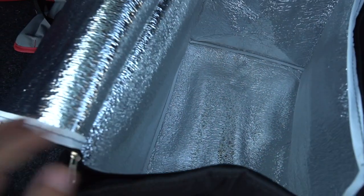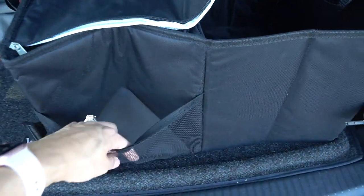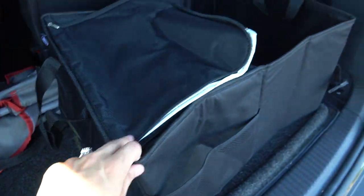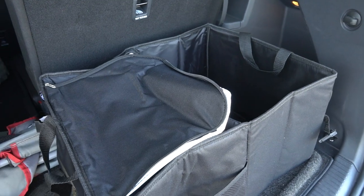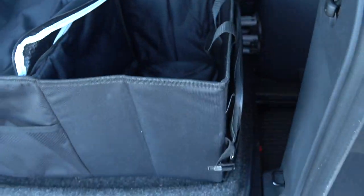And it's got a little zipper on the side here to put things in. It's got this opening in here. And then here's the cooler part. You close it and it'll keep drinks. It's got some storage there. And then it folds back up if you don't need it. So this is gonna come in handy with baseball games and stuff.